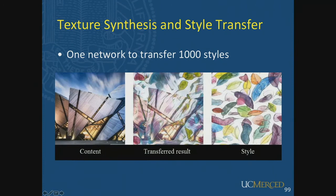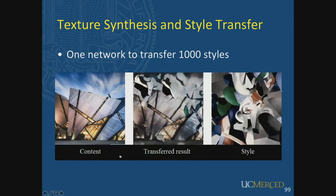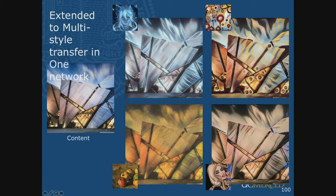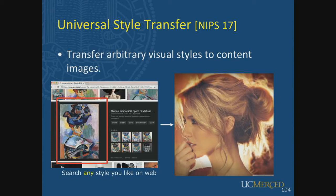And the other thing is that we add 1,000 styles in one model, not one style per model. Are you able to expand it to the 1,001st style? Okay, that's another question. That's a good question. So yes, your model can handle 1,000. What about 1,001? I'll get to it in a minute. That's exactly what we did next. So these are one input and different styles, and you get different results. So yes, what about 1,001 styles?